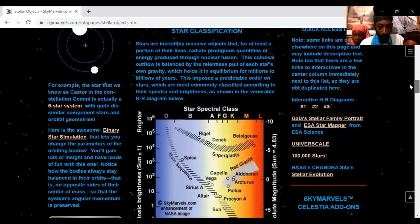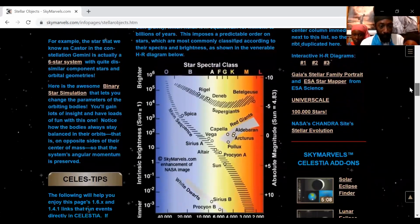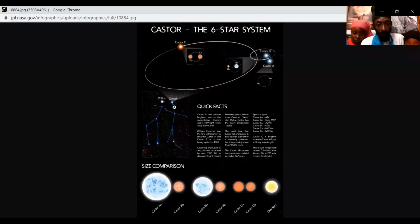Okay, now what we're going to do here before we leave, we're going to take a look at a 6-star system. Let me just press that for you. I'm going to share it with you if you're not seeing it. And this 6-star system, again, as I just mentioned, is Castor. So this is the constellation of Gemini.